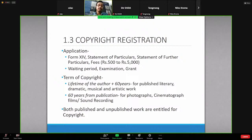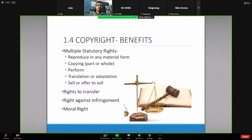Interestingly, both published and unpublished work are entitled to copyright. So if I publish this book today, after 2 years I can also apply for its copyright registration, or I can apply fresh before its publishing. The benefits of copyright are due to the different statutory rights that the copyright provides.